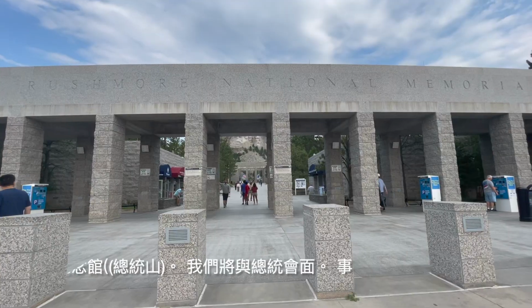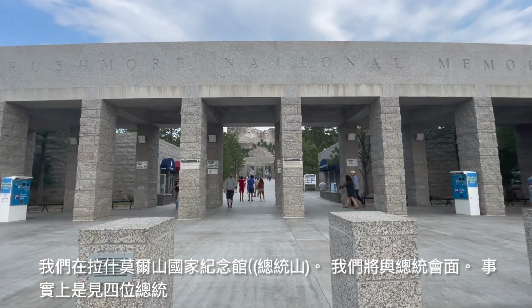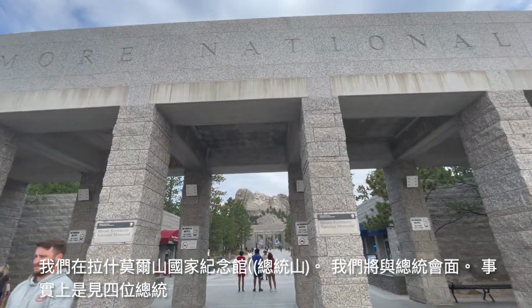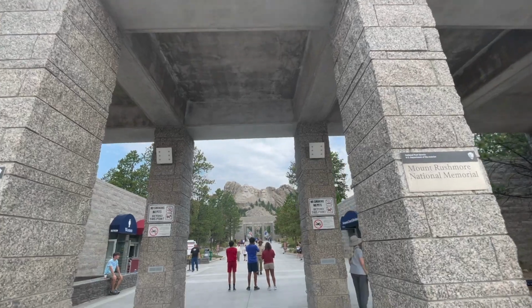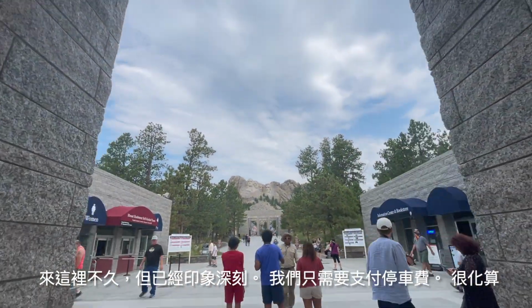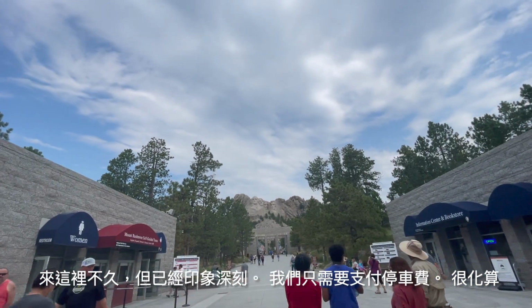Number 2. We are at Mount Rushmore National Memorial, and we will be meeting the President. 4 presidents, in fact. Only been here a short while, but already impressed. We only need to pay for parking. Great value.